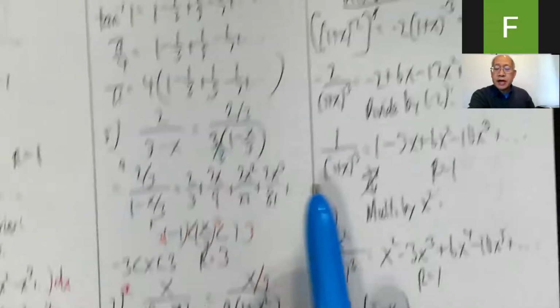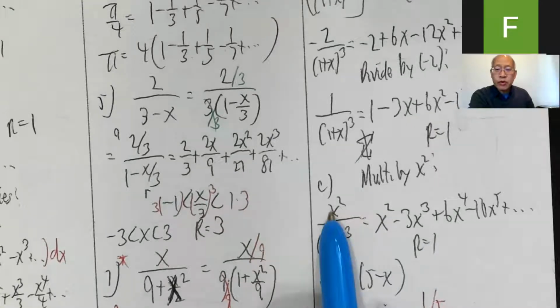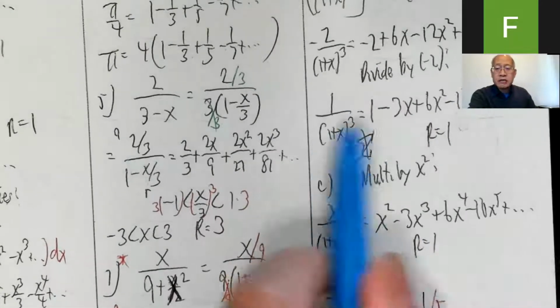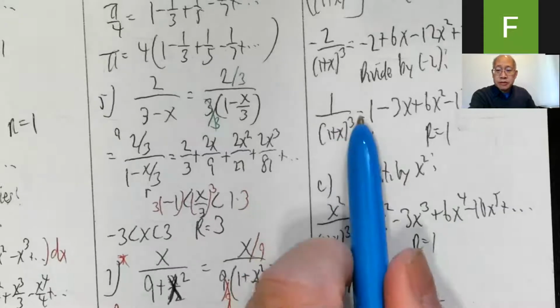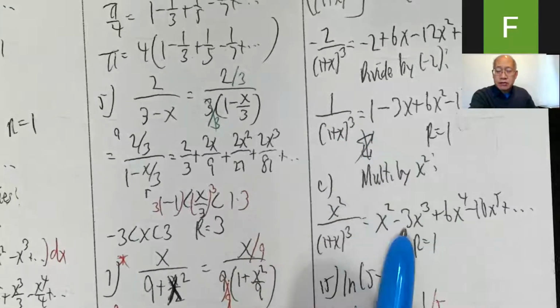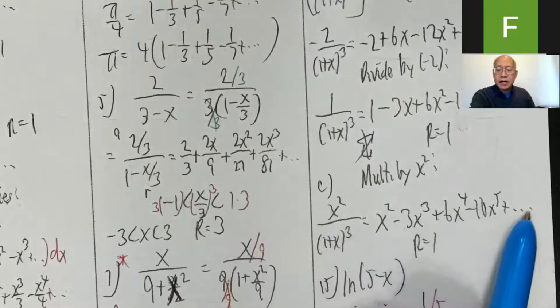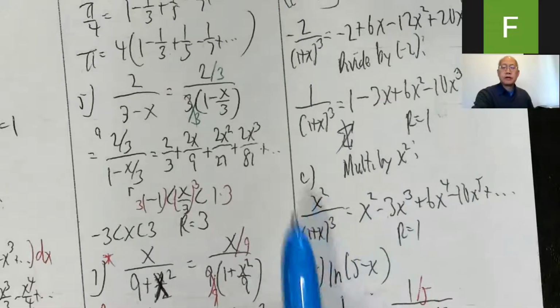Okay, so that's that. Part C, it just asks for x squared over 1 plus x cubed. All you do is multiply both sides by x squared. So that's just x squared. That's 3x minus 3x cubed plus 6x to the fourth minus 10x to the fifth plus dot, dot, dot. So there we go.